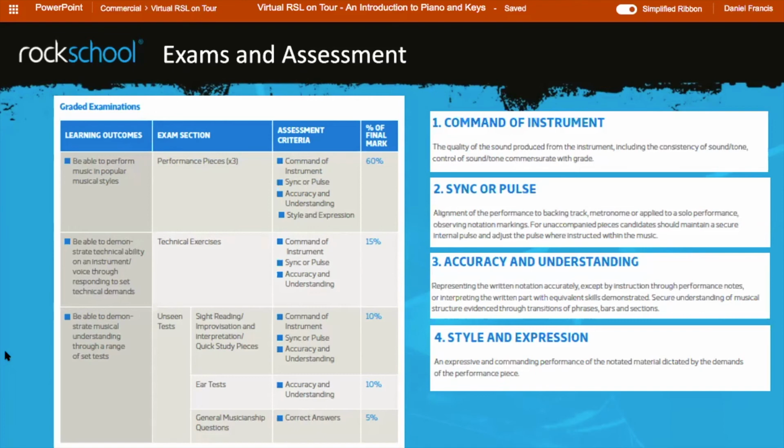So every exam is assessed against 3 learning outcomes, which you can see on the left-hand side: performing music in pop styles, demonstrating technical ability, and being able to demonstrate musical understanding through a range of set tests. And each of those are assessed in different sections of the exam. And then we have assessment criteria for our command of instrument, sync or pulse, accuracy and understanding, and style and expression. All 4 of those are assessed through the performance pieces.